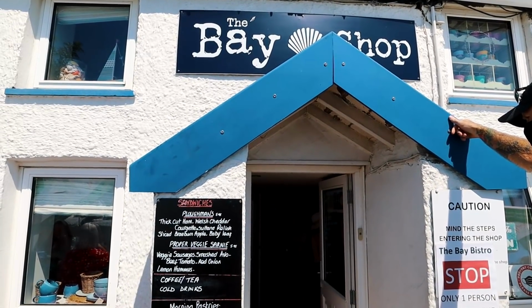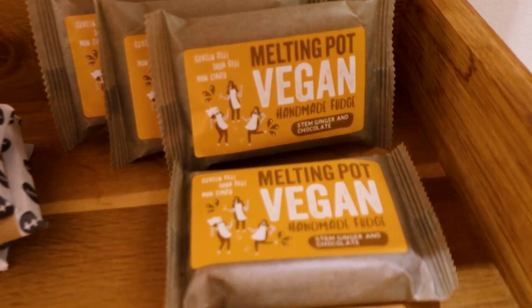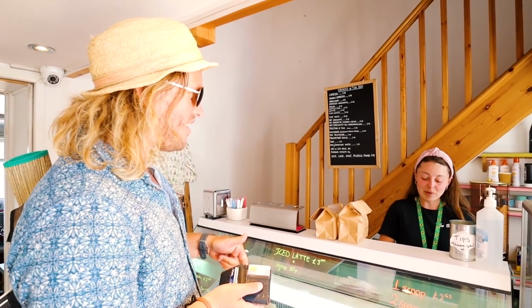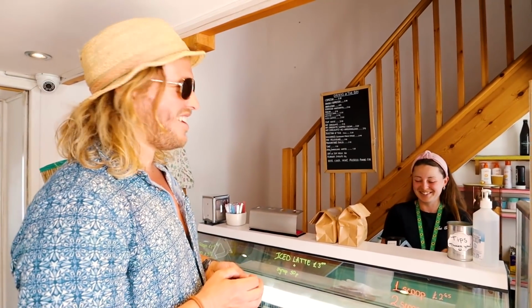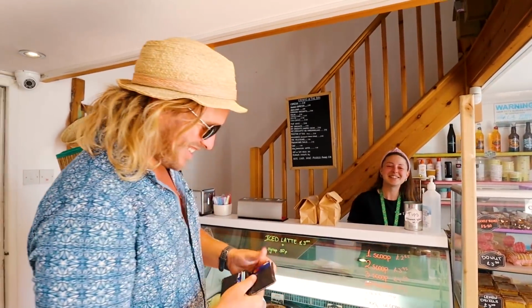We found a little cafe offering vegan options. Okay, we're getting vegan sausage sandwiches with avocado and all the rest of it. They're called proper veggie sausage sandwiches, so let's hope they're good. This cafe's got really good vegan options, which is excellent. Oat milk and all the rest of it. Even some vegan fudge down there. What's the name of this cafe again? The Bay Bistro and Coffee House, Rhossili. There you go, Bay Bistro and Coffee House in Rhossili has vegan options. Thank you so much. Cheers.